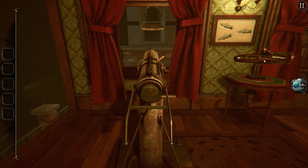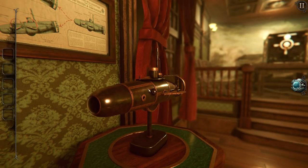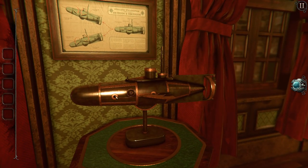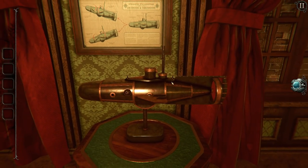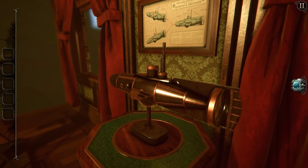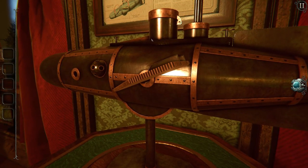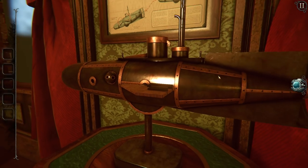Looks like there's a model submarine over there. Something missing at the front? Nope, that's actually how it should be. Okay. Alright, there's a fin missing. Again, I don't have that at the moment, but that would help it ascend or descend, I suppose. There's something missing here. Oh no, we can move it around. Right, so yeah, that's it. That's choosing ascending or descending.